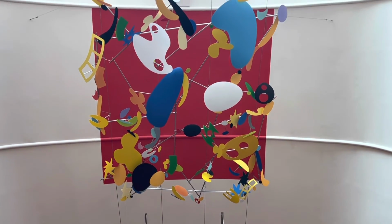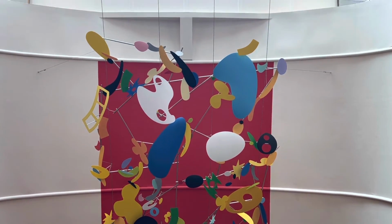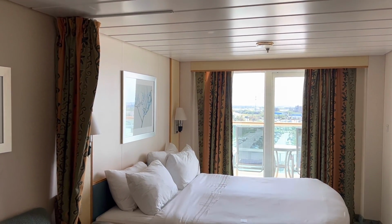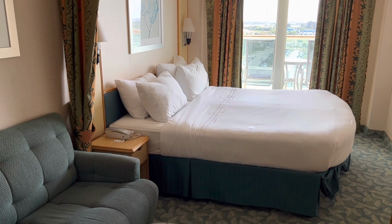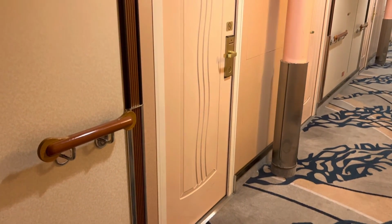Decks 6, 7, 8, 9, and 10 are all staterooms. If you like, check out my tour of the balcony cabin that I had on my cruise right here on my Royal Caribbean playlist.